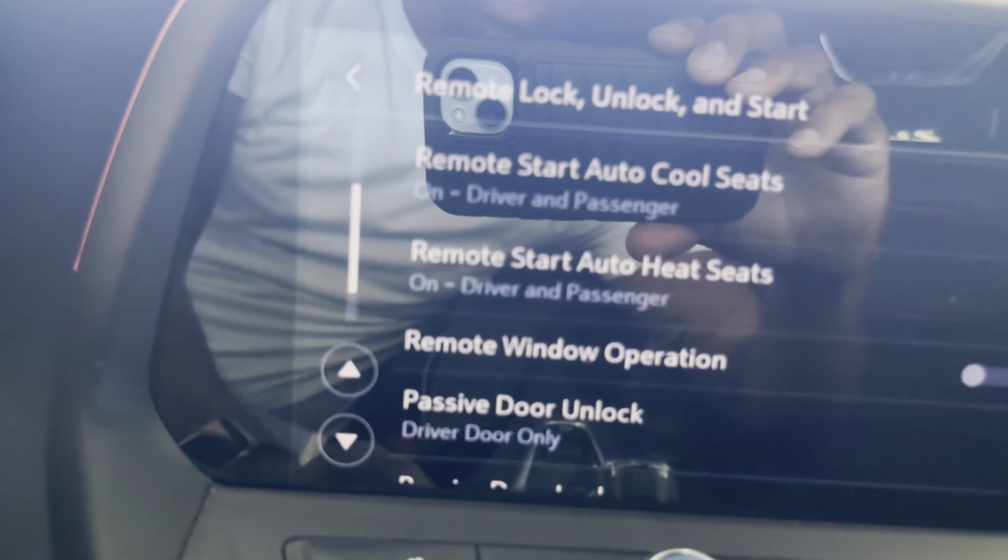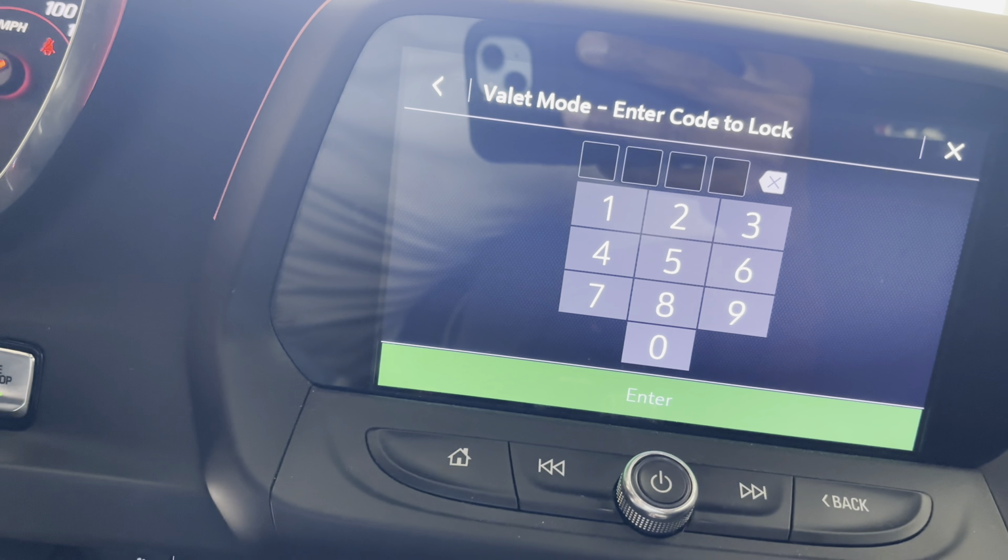For sure. Passenger, passive door unlock, driver door only. Oh, that's why it didn't unlock early when I told her to do it. Okay. Remote left and vehicle alert. Okay, got one of them on. Oh shit, they got a teen driver mode. What is this about? Teen driver mode allows you to assign keys or customizable restrictions. Didn't know that. Now I know. Oh, valet mode. Here we go.